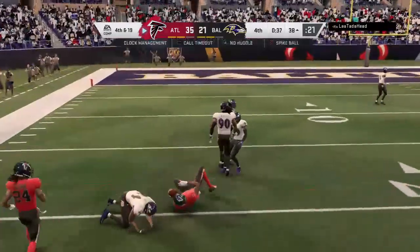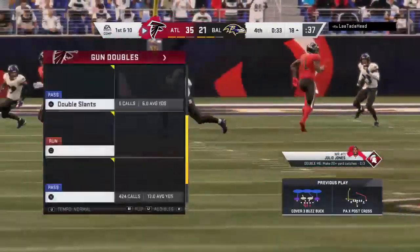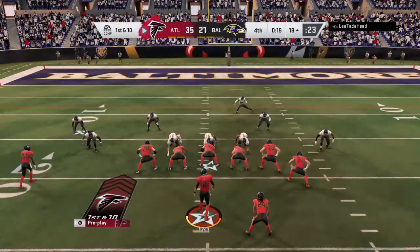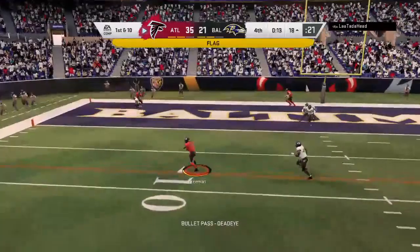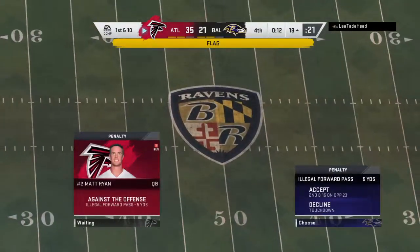This one caught by Ridley. And they'll wind up getting this one all the way down inside the 20. That one a backbreaker as they wind up converting there on 4th. From the red zone now, here's Ryan on 1st down. Gets it off to Freeman. And he'll take this into the end zone.